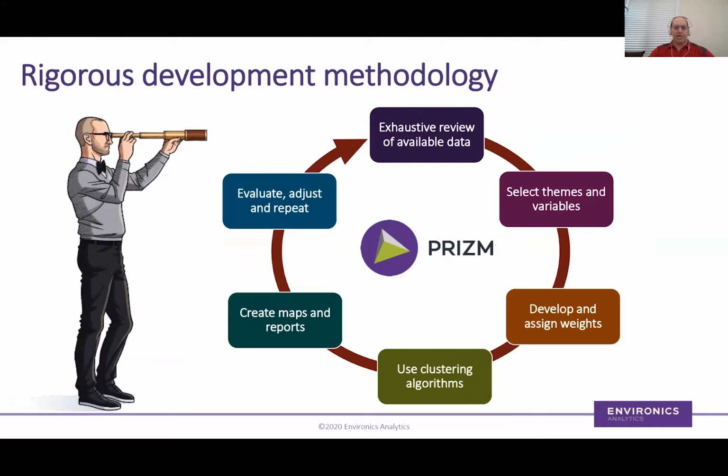Based on our extensive experience, we develop and assign weights to these themes, putting greater emphasis on key themes that we are interested in. We run it through the clustering algorithms and have the ability to create near instant reports, maps, and graphs showing the key metrics we report on. Based on what we see, we go back and adjust the variables and weights.